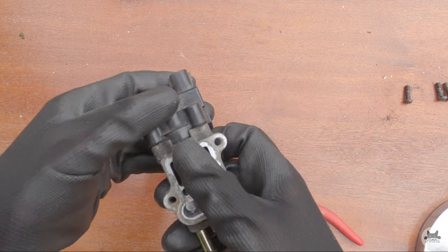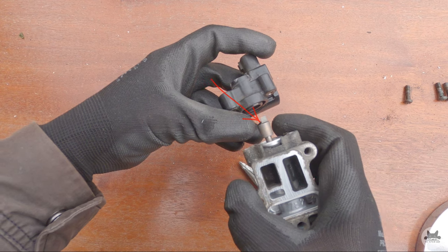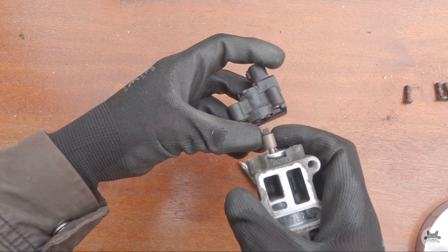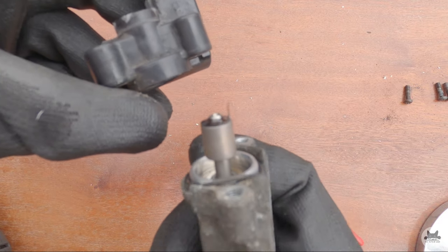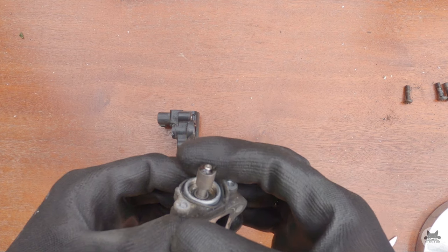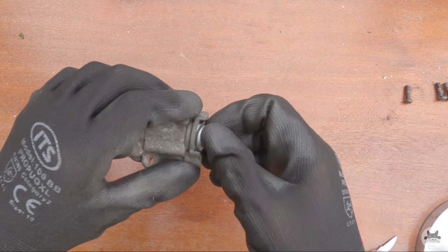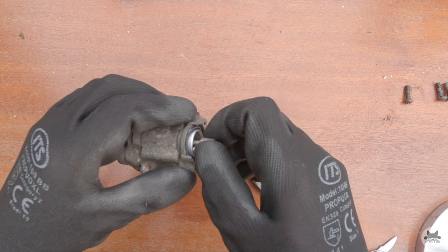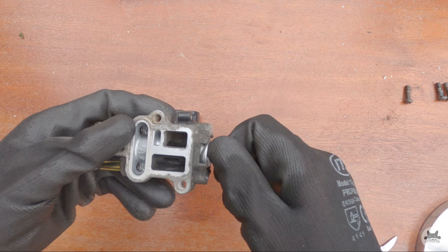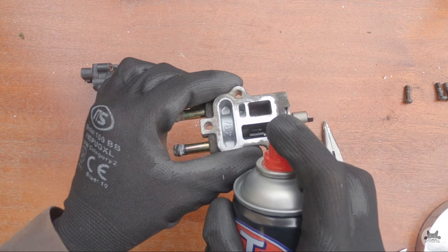Once the bolts are out, carefully pull off the IACV motor and mind this thin metal tab while also making sure not to lose the rubber O-ring. And now the moment of truth, does the valve actually still spin? Oh, that is grim. You can probably tell from my reaction there that the valve felt very rough, and while it did move, it needed a lot of force.